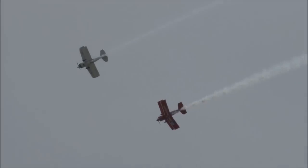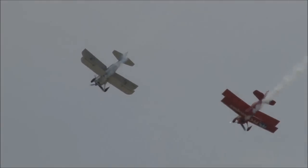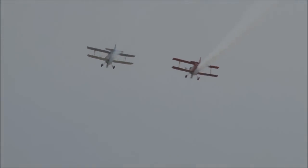And Dan using that 400 horsepower to pull right in next to his partner. Back on the power, match that speed. That's a rejoin for you.